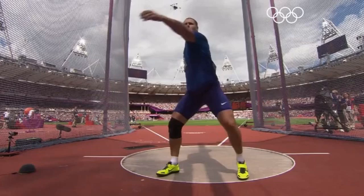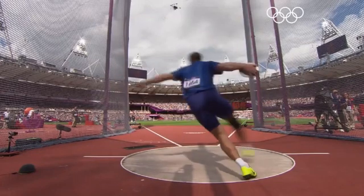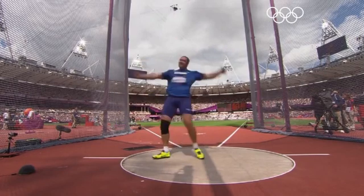He was well coached at the time, and we're going to let this run, and then we'll bring it back. This is probably the best piece I could find. It's a qualifying throw from London. So let's have a look at this throw. We'll slow it down ever so slightly, and then we'll come back and look at the great things he brought to this event. Out of the back into the center, boom.